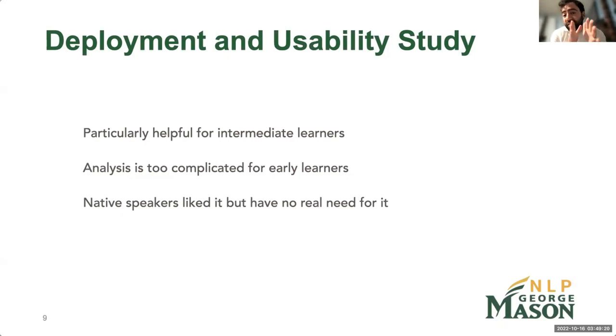The study was very small scale, as part of one semester of teaching the language in one classroom. Well, actually multiple classrooms, because they had the early learners, the intermediate learners, and the native speakers that Christian reached out to. But in the end, it was a few dozen. It wasn't more than 20 to 30 people, if I recall correctly, who actually tried to use the tool.